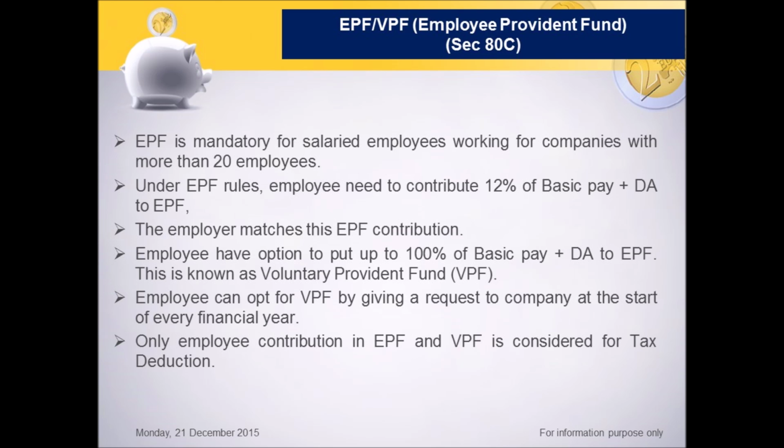Now let's discuss the employee contribution in EPF/VPF. EPF is mandatory for salaried employees working for companies with more than 20 employees. Under EPF rules, employee needs to contribute 12% of basic pay and DA to EPF. The employer matches this EPF contribution. Employee has the option to put up to 100% of basic pay and DA to EPF. This is known as Voluntary Provident Fund, VPF. Employee can opt for VPF by giving a request to the company at the start of every financial year. Only employee contribution in EPF and VPF is considered for tax deduction.